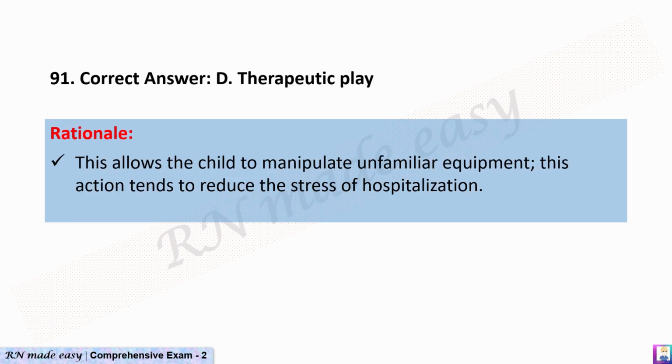The correct answer, D. Therapeutic play. Rationale. This allows the child to manipulate unfamiliar equipment. This action tends to reduce the stress of hospitalization.